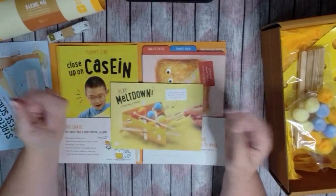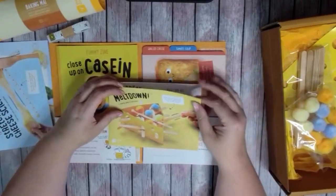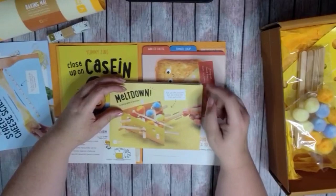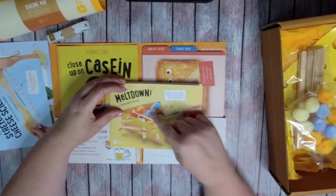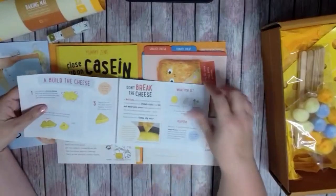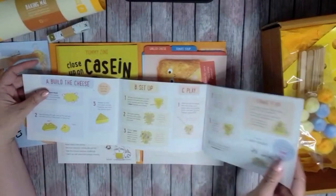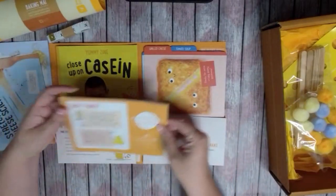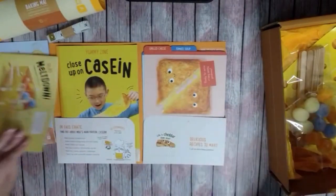With the marbles and the sticks. If you're old, you'll know what I'm talking about. So it says, pull out the proteins, but don't drop the fats and water. That's very cute. So it tells you how to build the little set and how to play. And then it gives you just some little facts.